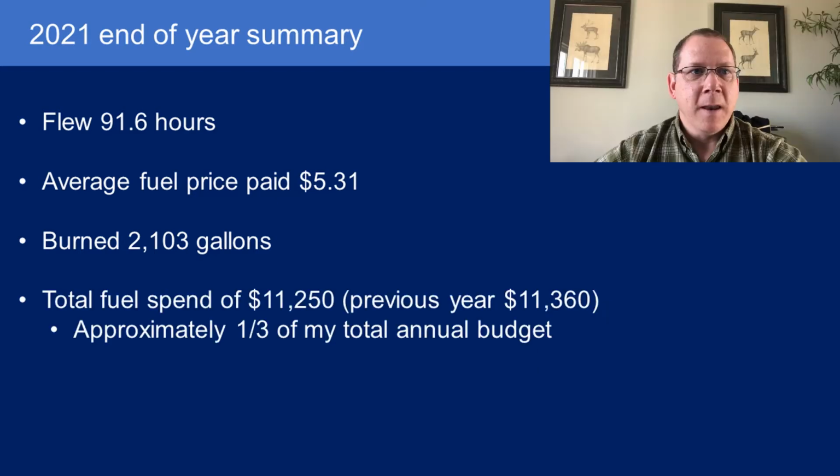The total fuel spend was $11,250. Last year, I spent just a little bit more than that. Fuel was cheaper, but I flew more. But it kind of worked out almost the same. And that's about a third of my total annual budget is fuel. So anything you could do to get fuel consumption or fuel costs down, that would be great. But it's the world we live in now.